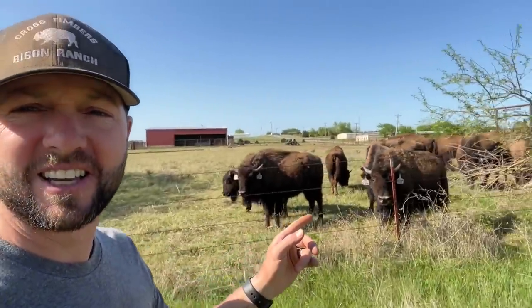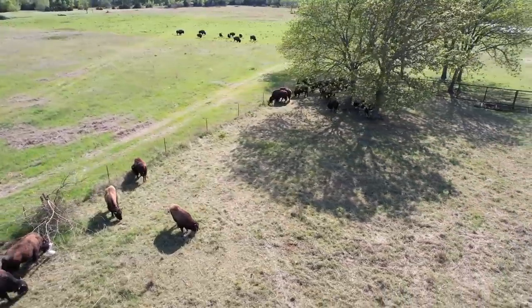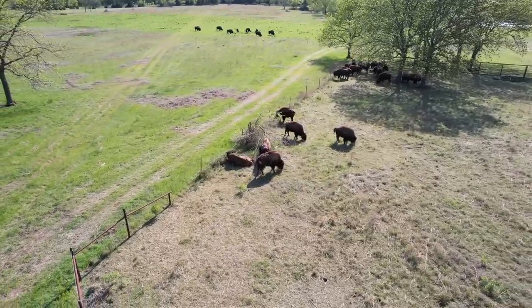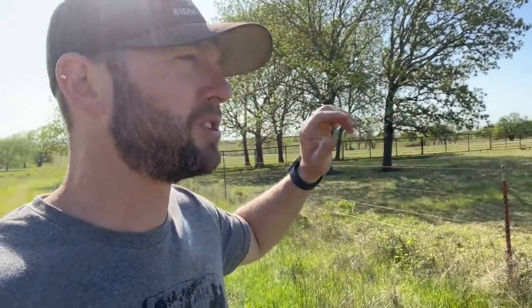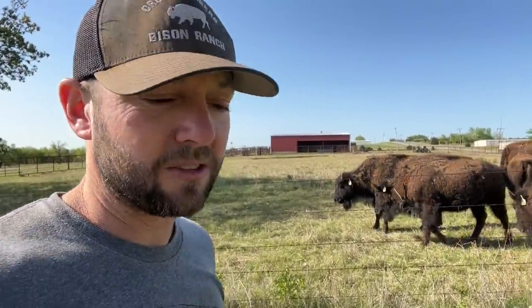So these guys will be next right here. I'm letting them out into our kind of trapper front area. I just let them come out here and graze this down. These guys will be headed out to pasture one, which is where Big Joe and them came from. We're gonna give it some time to recover, because Big Joe and them have been on it. So we'll keep these calves up close to us for now, which is where they've been, and then we'll let them out into the pasture and get them some green grass as well.